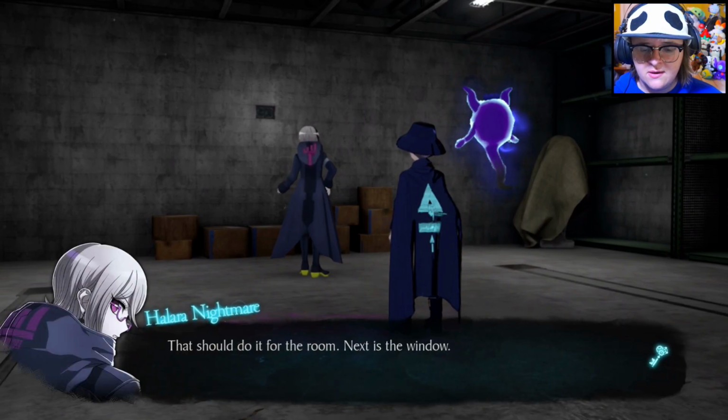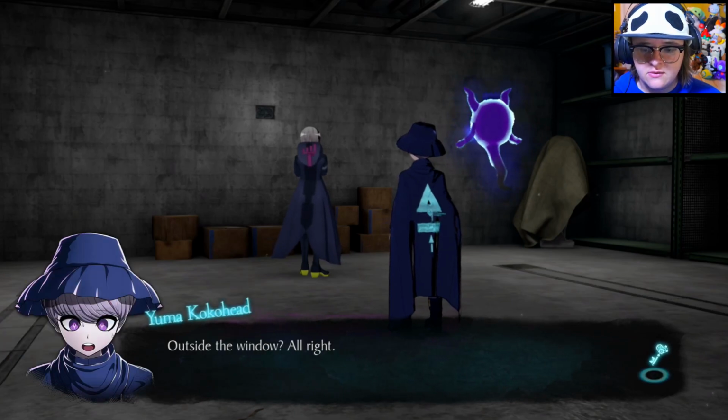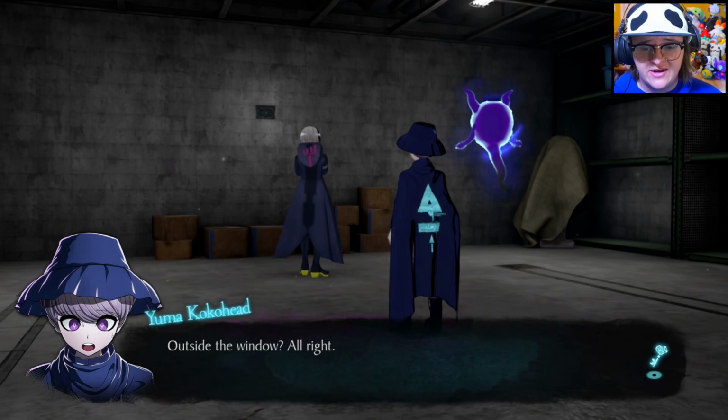That should do it for the room. Next is the window. Oh, now we're gonna look into the window again? Okay. It would be best to check outside of it. Go ahead. I'll stay here. If you say so. Outside the window? Alright. It's a good idea, too, because at the clock tower, we had an inside and outside to both the window there and the clock tower itself. So this might be good information, honestly.